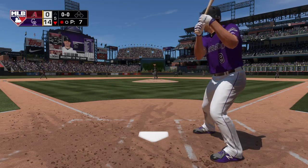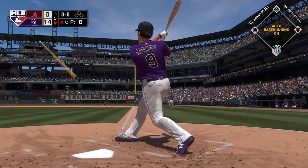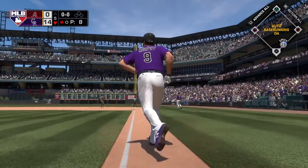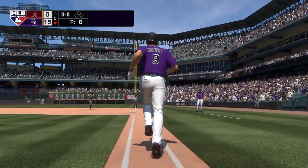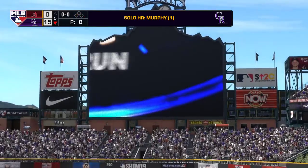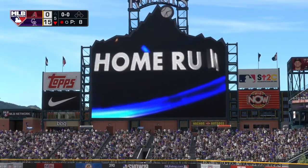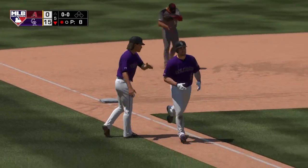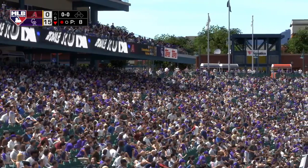Now standing in, first baseman, Daniel Murphy. Hit high in the air. There it goes. See ya! A solo shot there for Daniel Murphy as this lead got even wider.